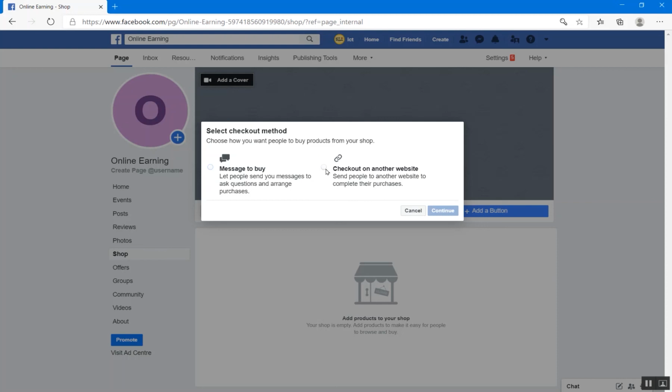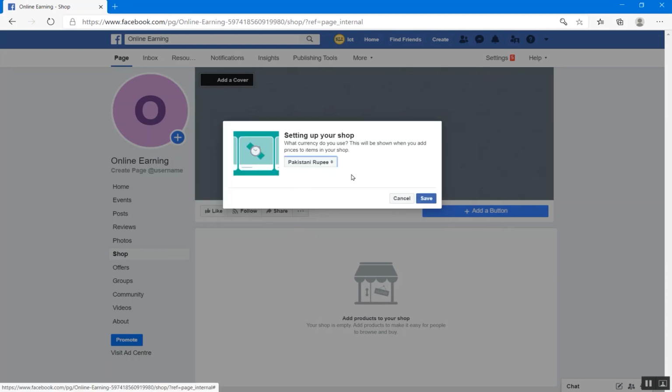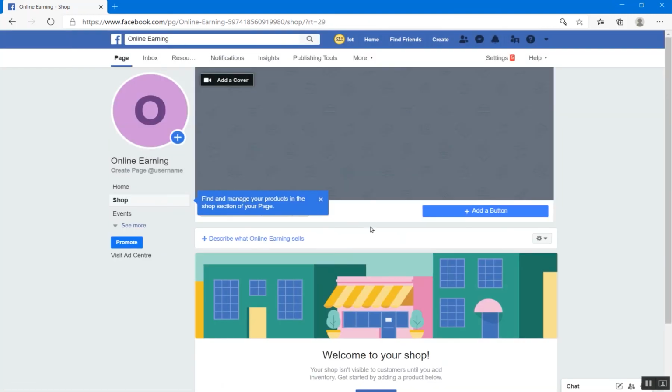I am going to select this option, check out on another website, then click on continue. Now you need to provide the currency of your shop. What currency do you use? This will be shown when you add prices to items in your shop. Wherever you are, select your currency from here and then click on save. Alright, so this is your shop area.